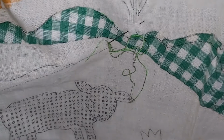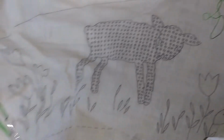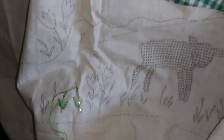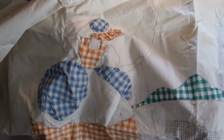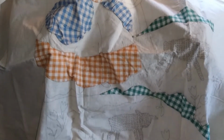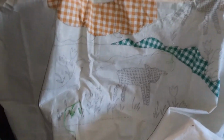Now, there's still a needle and some thread here. Oh, come on, focus. There's still a needle and some thread here. And there's some needle and thread down here. Now, I'm going to back up and let you see this whole thing. That's Lil Bo Peep. And it's not laying flat, so it's kind of hard to see. But they got a lot of her done. And then some of the grass. Now, there's another needle with some embroidery floss down here.